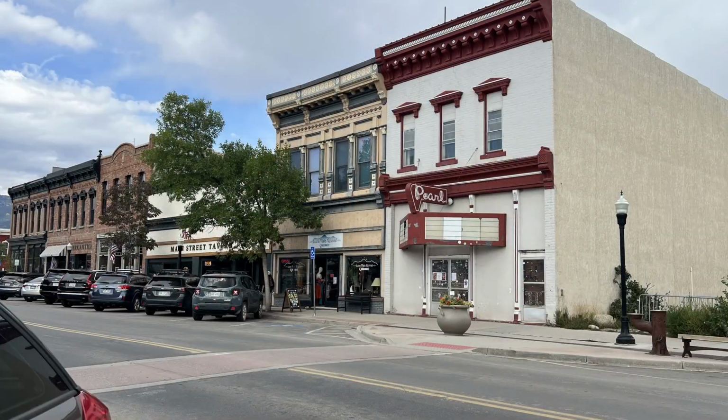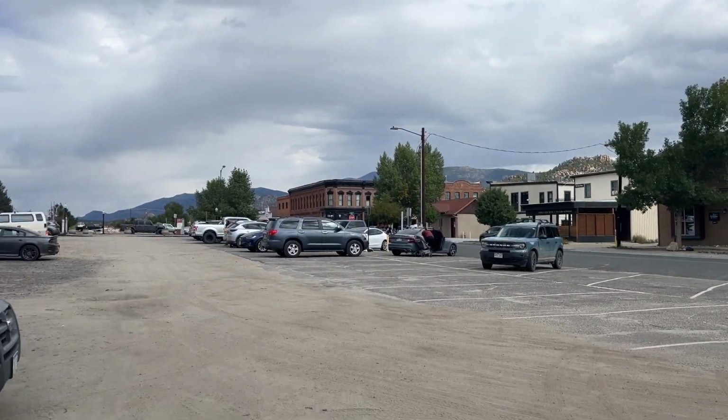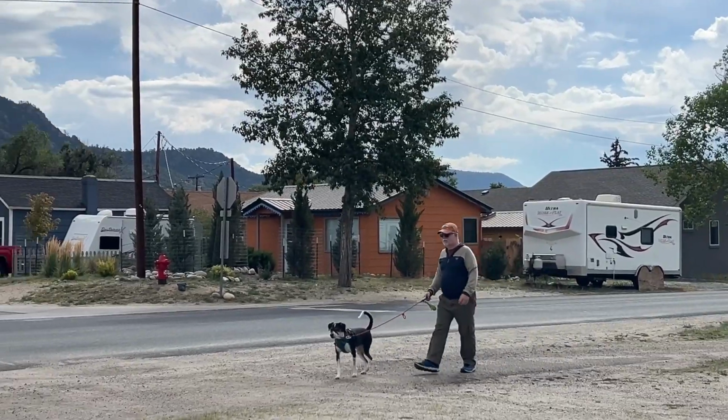One of the cool things about this town is it is surrounded by mountains. Another cool thing is that there's plenty of parking if you want to just stop and explore for the day. And it's also pretty dog friendly. In fact, they let us bring Forrest into a couple shops, which was nice.